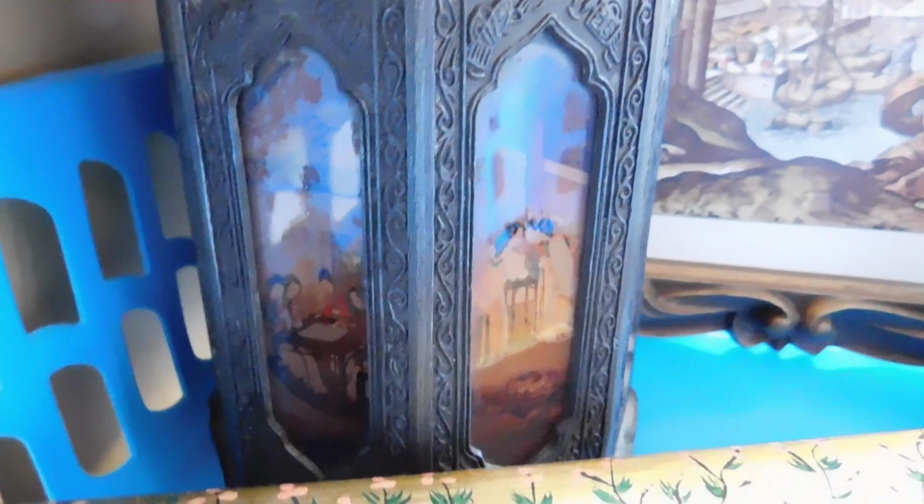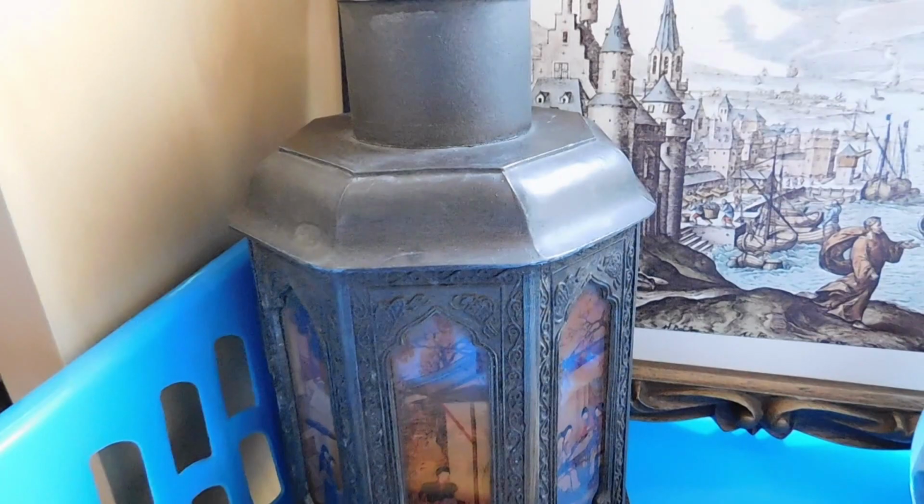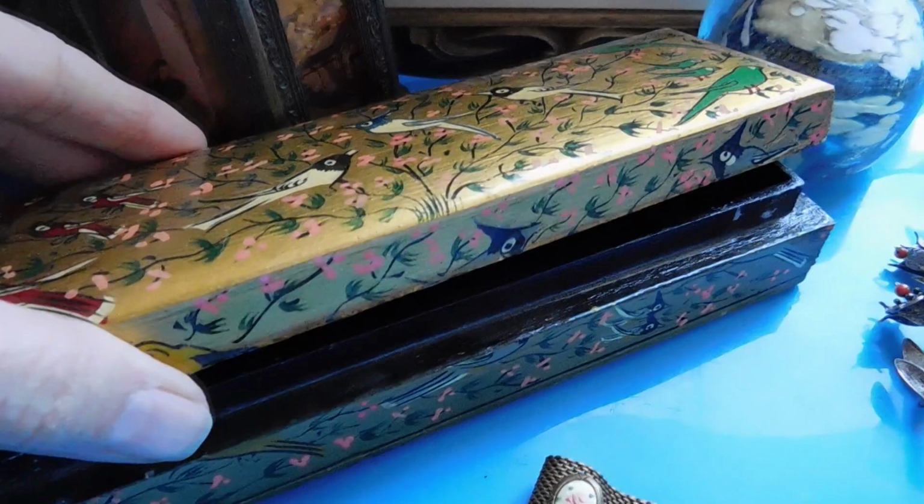So I do think this is maybe not even a reproduction, maybe sort of a fantasy piece. And, you know, it's not new. It's definitely older, but anyway, I probably paid something like $80 for it a million years ago when I didn't know better. And I have listed that for $68.